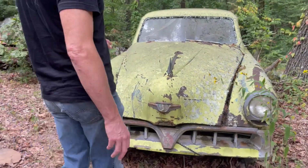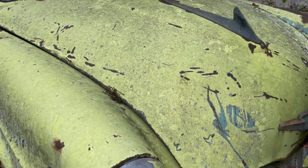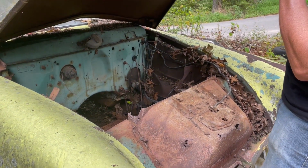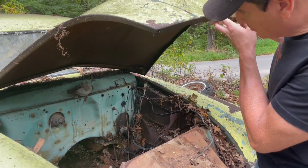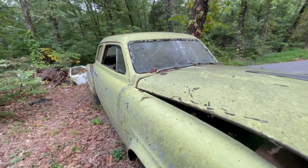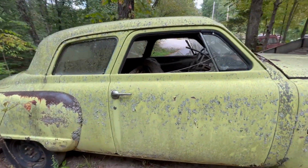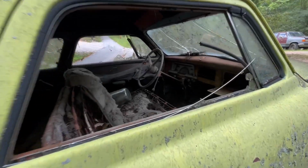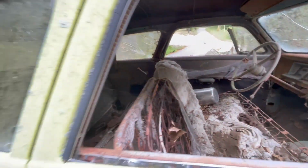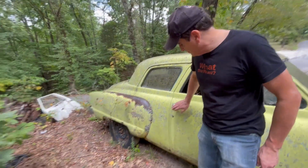There's this Studebaker, and the hood is open a bit, so I'm going to see if there's an engine in it. And there is not. Bummer. No engine, no transmission, but there is a steering box. It's rough, but it's a junkyard. So it's going to be rough, but there are some good parts. Like this door handle is in amazing condition.